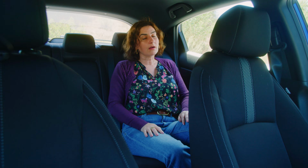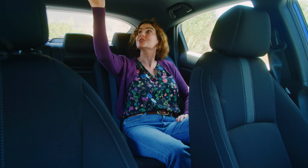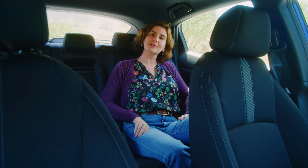What you don't get are any charge ports in the back. You get some cup holders and this light switch. Sorry kids, that's it. Enough of that, let's see how it drives.